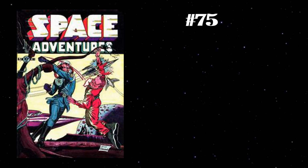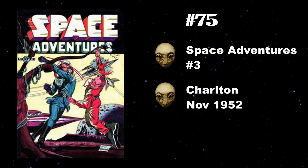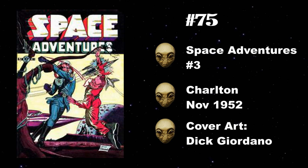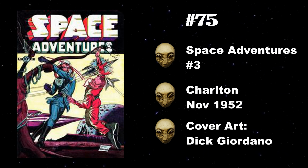Rocketing into number 75, we have Space Adventures, issue number 3, from Charlton. Produced in November of 1952. Cover artist, Dick Giordano. This is a wonderful action image with truly vibrant colors.